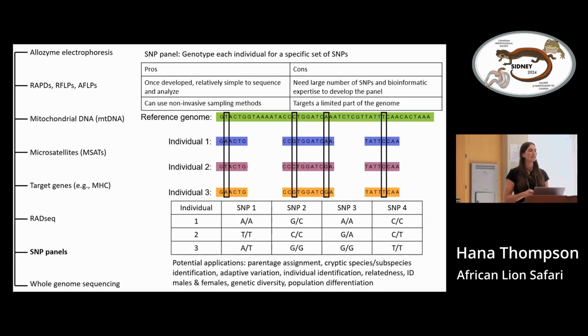Okay. Another method is SNP panels. So this is where you start with a large number of SNPs, and then you basically take a subset of them that you are interested in for various applications, and you can genotype individuals just for those SNPs. So you can end up with something like this, where for each of those locations of the SNPs, you can figure out which nucleotide your individuals have, and if they're heterozygous or homozygous for those SNPs.